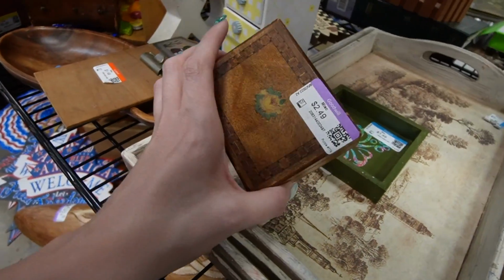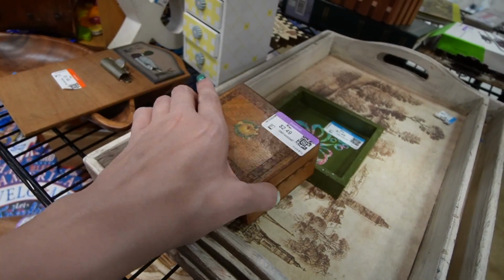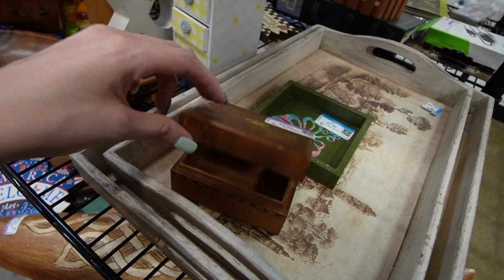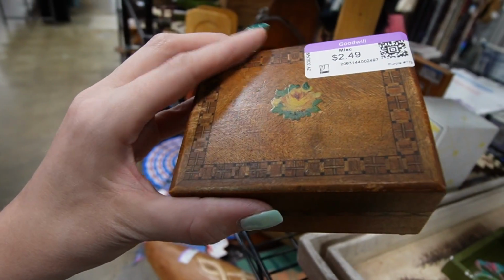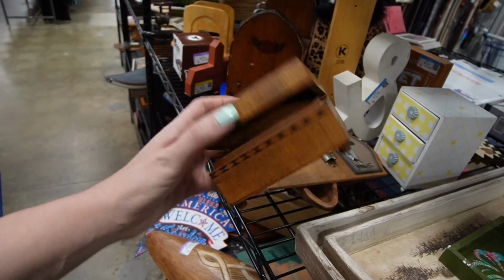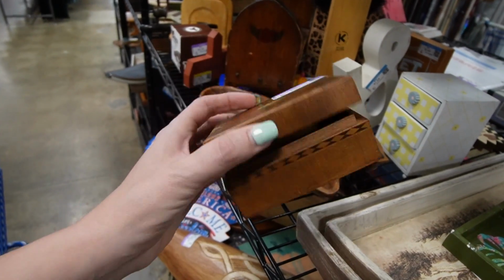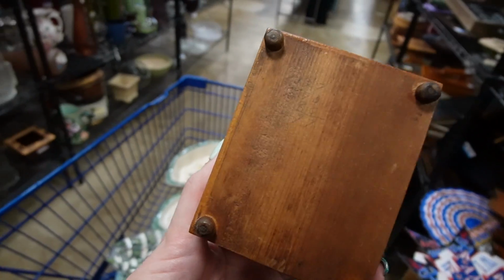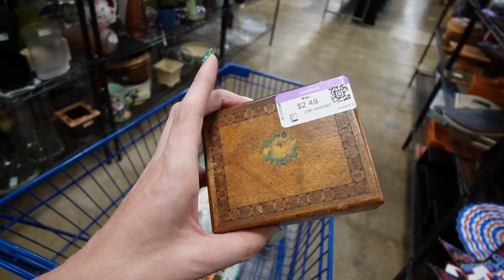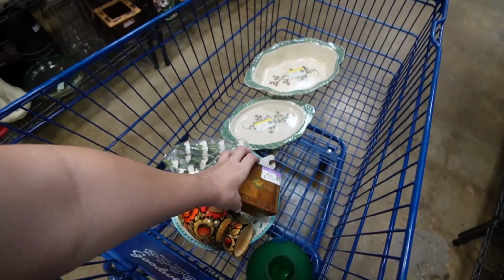This is neat. This is $2.49. That's definitely vintage. I like the woodwork on the front. $2.49. I do pretty well with wooden boxes. It looks like this one is marked on. Well, actually, somebody did their math homework on the back of it. We'll put that in here as well.